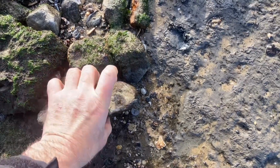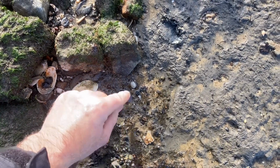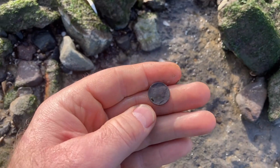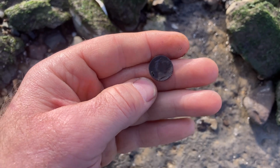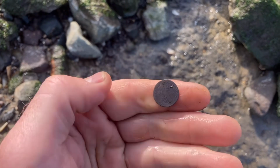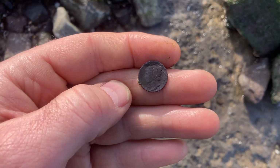I quick looked at it. I have high hopes because of the color of it. And I think, yeah, that's a pretty murk. So that brings us into the early 1900s. And that's a silver dime that I'm just plucking off the beach. No metal detector. Just on a lucky hunch. Good find.